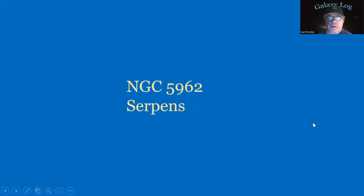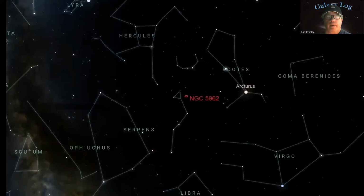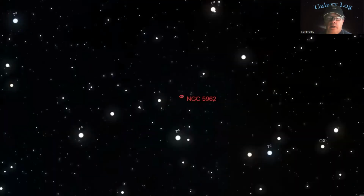Okay, our final galaxy for this very short night that I had was NGC 5962 in Serpens. And here's where the galaxy is located, fairly easy to find near the head of the snake. Here's a closer up view from Stellarium Web of where the galaxy is located. Like I said, it's really easy. It lies in a field of fairly bright stars.